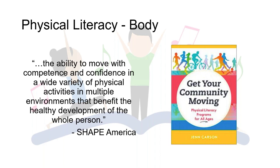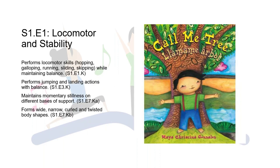So in terms of standards, Shape America has all these different standards of physical literacy skills, and we're just going to take a peek at one of them. This is locomotor and stability skills. Here on the slide, I have listed several outcomes that we should expect to see from physically literate kids at the kindergarten level. At the kindergarten level, a physically literate child is going to be able to hop and gallop and run and keep their balance while they do those things.